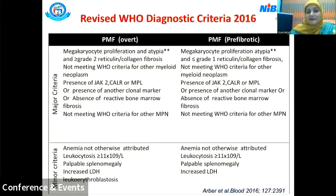The current diagnosis of primary myelofibrosis is based on the revised WHO criteria, which were published in 2016, and it involves a composite assessment of laboratory and clinical features. The main clinical feature on the basis of which myelofibrosis is distinguished from the other sister disorders is the megakaryocyte proliferation and atypia. And this revised publication has clearly discriminated between the prefibrotic and the overt phase of myelofibrosis.